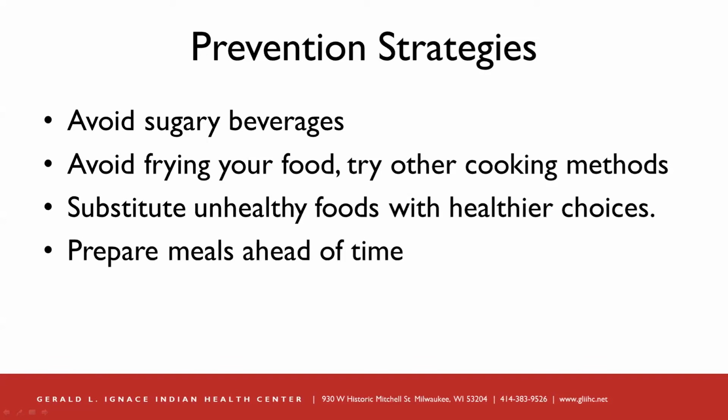Some examples are avoiding sugary beverages. Sodas and juices tend to have a lot of added sugar in them, so try at least reducing the amount that you drink every day. Maybe you drink a 2 liter of soda every day. If you can reduce that to 1 liter or half a 2 liter, that's great. You can try opting for beverages lower in sugar, such as teas, decaf coffee, diet soda, and of course, just drinking regular water.